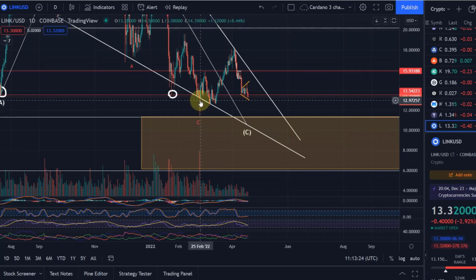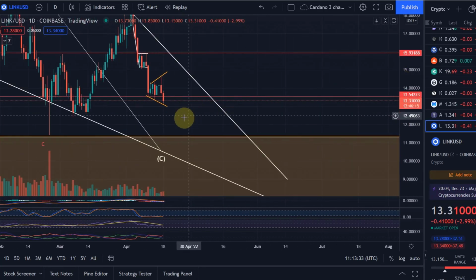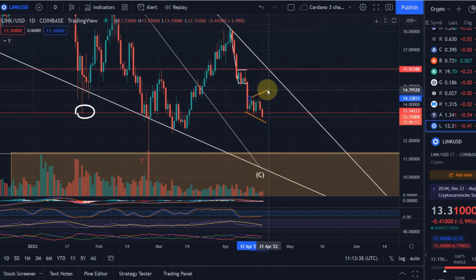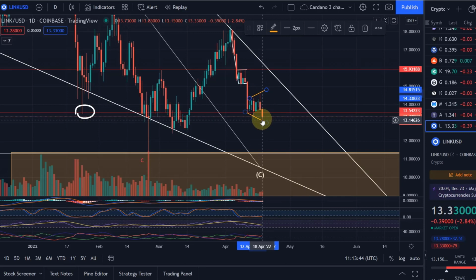So oftentimes you see these wicks getting filled, and it seems like we're on our way to it. So if we break out of this broadening pattern, and normally they don't last very long, because how broad do you want this to be? It would just mean we get to an insane level of volatility. So this could already be the last leg down before we break out of that pattern. And the breakout point would be at $13.10. So if we lose it, there is a potential to break down to $11.30.